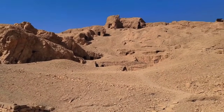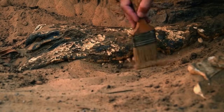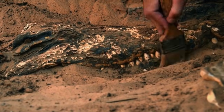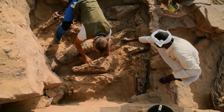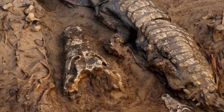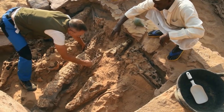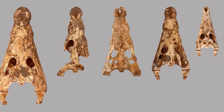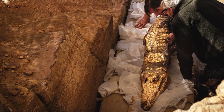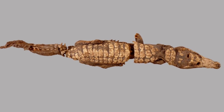While conducting fieldwork nearby, a team of archaeologists discovered something incredible, which dated back to the Byzantine era. They find the remains of ancient crocodiles. It's a bizarre sight. And it's not just a couple of crocodiles. They find 10 in total, laid side by side. 5 are just heads, but one is a nearly complete specimen, measuring about 2 meters long. The others range from 1.8 to 3.5 meters and are in various states of preservation.